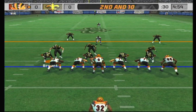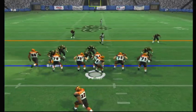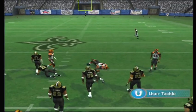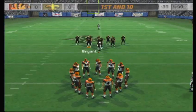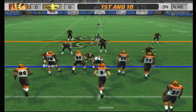Johnson, the lone back. Stewart, the motion man. There we go. It's a blitz, and it's complete. Thomas is there for the tackle at the 40-yard line. Ball on their own 40. First and 10.